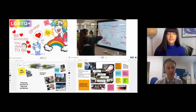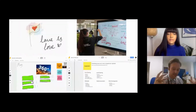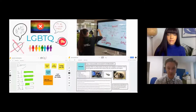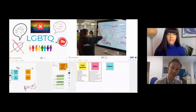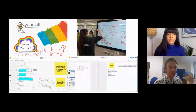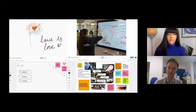We also use lots of other tools in lessons that facilitate students expressing themselves beyond just the written word. The written word, of course, is something we focus on enormously, and English is a massive part of all of our courses, but using photography, using video, using sketches to articulate our understanding is something we embrace as well.